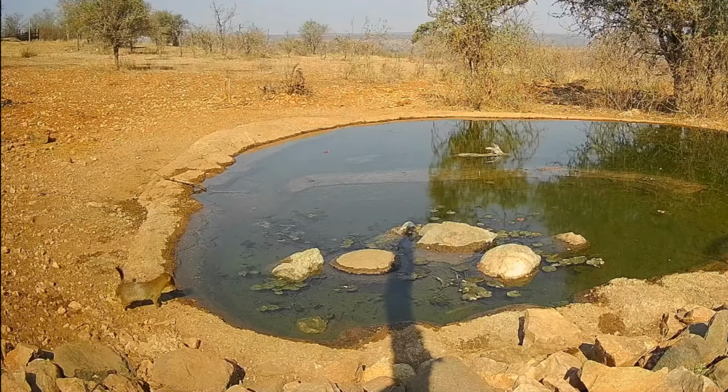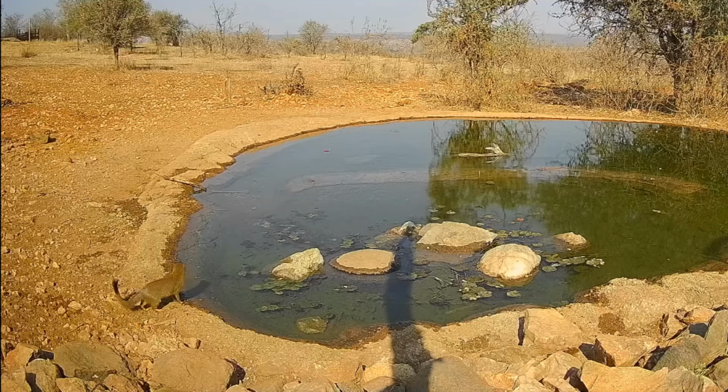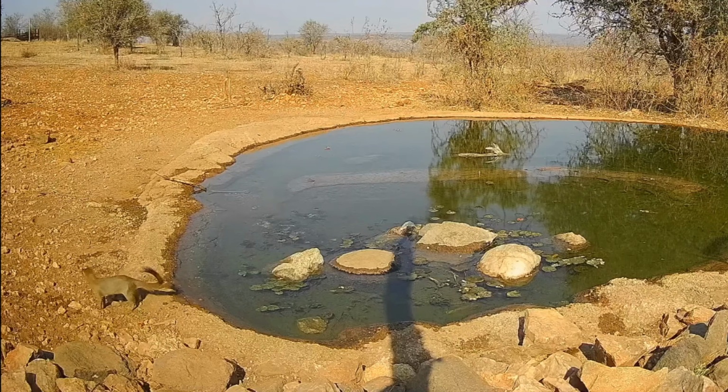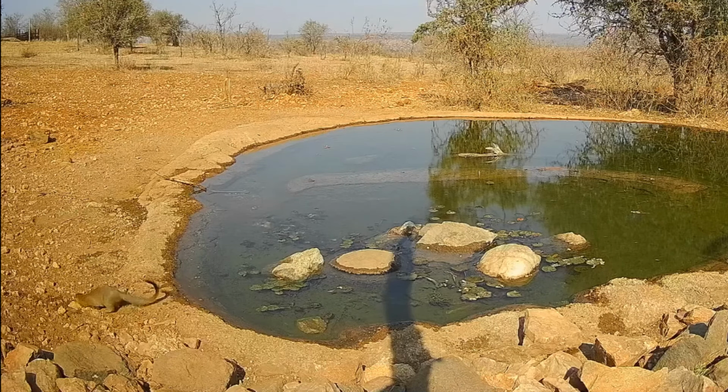This is a slender mongoose, and I'm not sure what it was doing. At first I thought it was trying to get something in the water, but there didn't seem to be anything there. And I think it maybe had something irritating on its face. Maybe it got bitten or stung by something and it was trying to wash it off. You can see it rubbing its face on the rocks there.